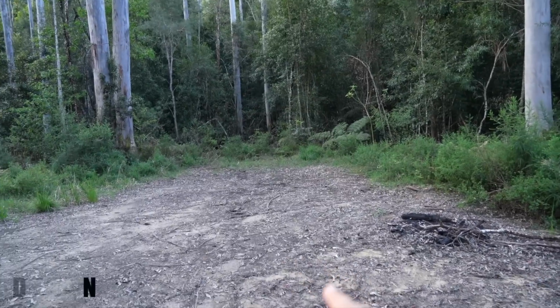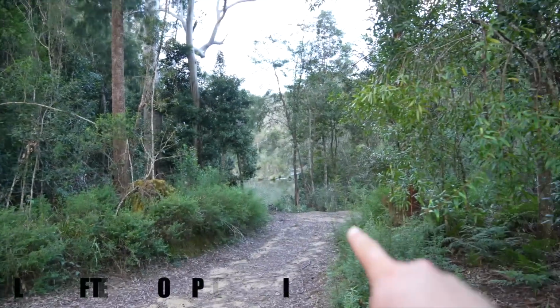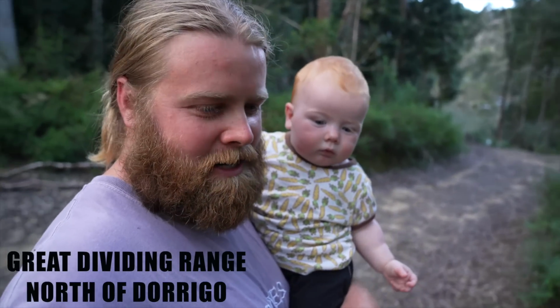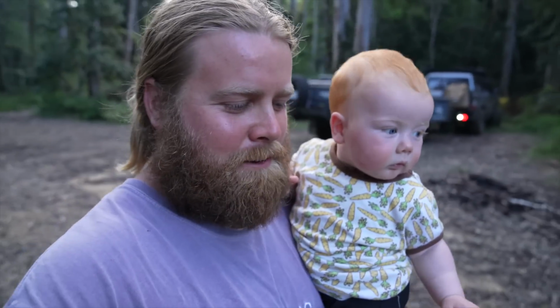There is a pretty nice flat spot here where someone's camped before, but we want the waterfront views down there. You can see the river. And that spot down there is a little bit more squishy and tight to get the camper trailer in, so now Demi's got to try and reverse it down there. But yeah, we want to wake up in bed overlooking the creek and stuff.